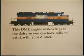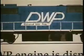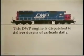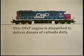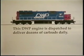The next engine that starts with the letter D has the big letters DWP on its side. This DWP engine is dispatched to deliver dozens of carloads daily. And now let's watch as a DWP engine helps two Canadian National engines pull a train.